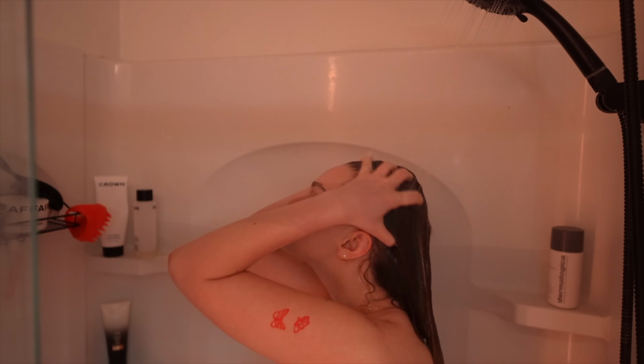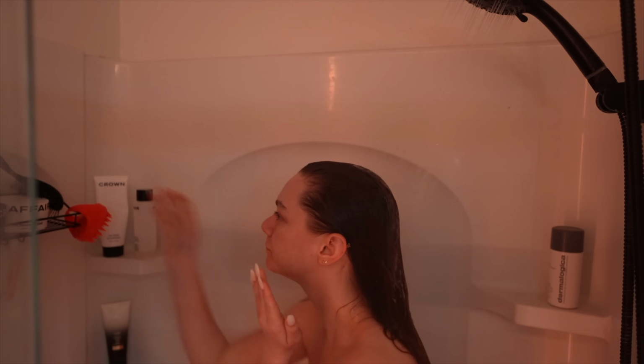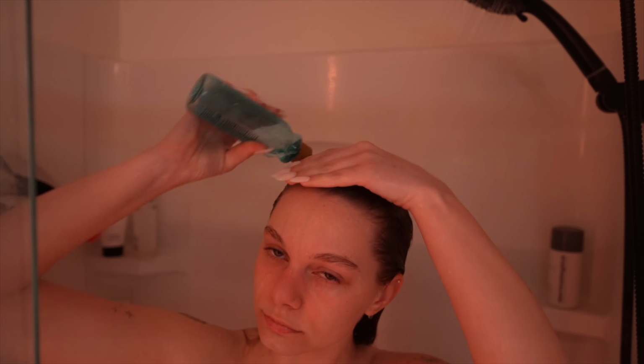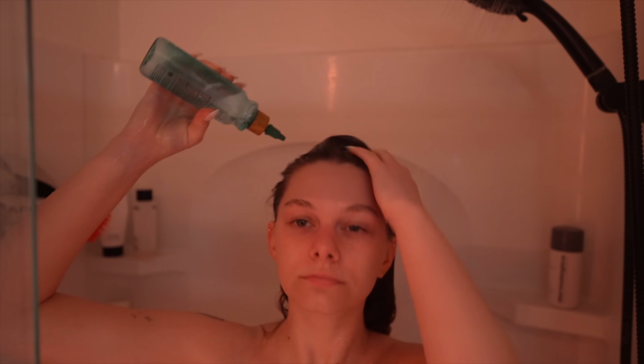Get my hair wet with warm water for like a minute to open everything up. I put the hair rinse all over my scalp. I do love the little nozzle. It makes it perfect so you can section your hair, because I know that can be really difficult when your hair is wet. It can be super tangled.